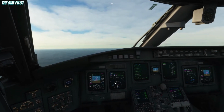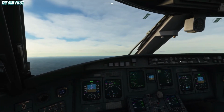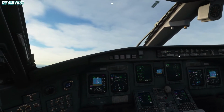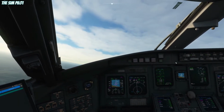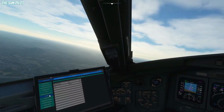So speed is coming alive. Let's come back to climb speed, and then speed mode, nav mode, activate the autopilot. Alright, we'll climb at, as I said, 250, so let's set that, and we'll go and take a look at the after takeoff or climb checklist.